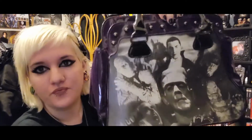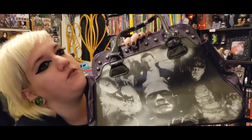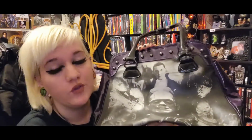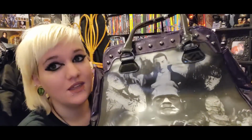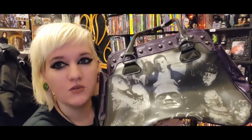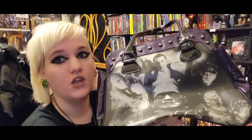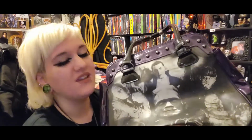But I think I paid like 50 or 60 something for this, so sometimes you never know if you can find it cheaper online. But I bought this from the mall, so that could be another reason of why it was around that price. I'm not entirely sure what their actual prices range from for their bags, but I guess it depends on the bags.